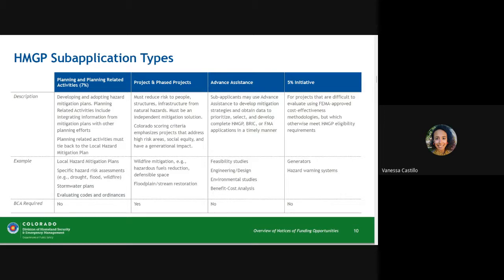The project and phase projects, like I said, take up the bulk of the funding. These are the construction and physical work projects. This includes wildfire mitigation, floodplain and stream restorations, property acquisitions, drainage improvements, etc.